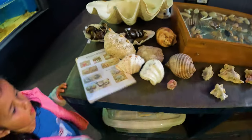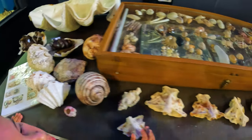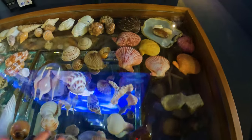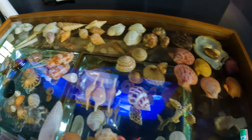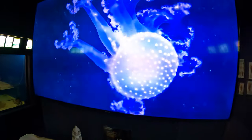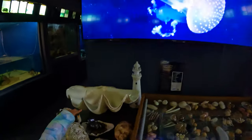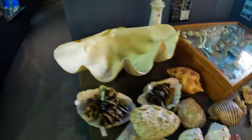Okay. Wow, look at the shells. Look at these shells, guys. I've seen one of these shells before. They're so cool, aren't they? Yeah, I don't know what that is. Looks like a jellyfish. Big jellyfish. Big shell. Big clam shell. Look at that big clam shell.